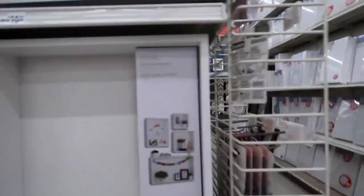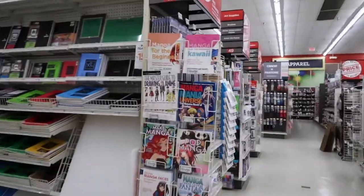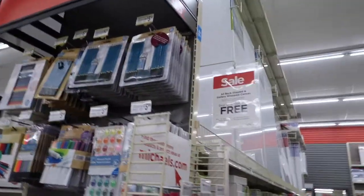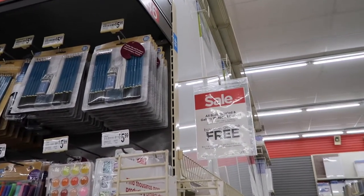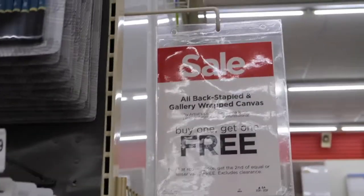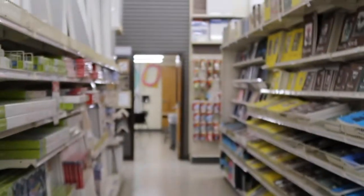This is cute, but we don't need it, okay? So keep it moving. Oh yeah, it's buy one, get one free. I mean, that's a good sale. It's cool, but I normally like to get it when it's buy one, get two free. So I don't think I'm gonna get any. Yeah, we're not gonna get any canvases. That's surprising, right? But we just not, because I know that they have the buy one, get two free.